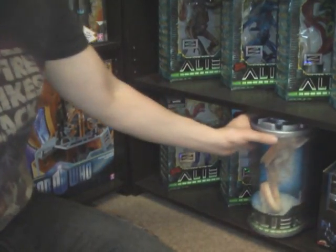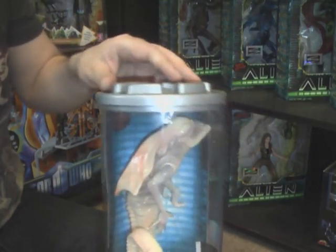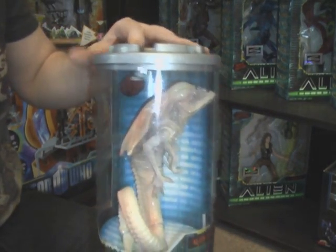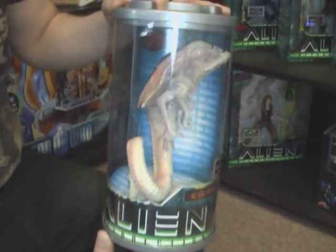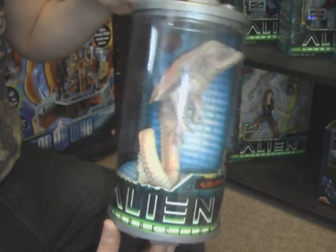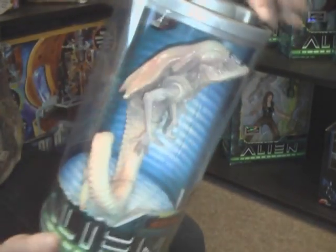One of the cooler movie items that they made was definitely the alien offspring. They also made an alien facehugger that's in a container like this. I actually don't own that one. I've actually been recently looking on eBay auctions, looking to pick one up as soon as I see it priced right. Like I said, that's the offspring. You see it's pretty detailed, looks pretty cool.